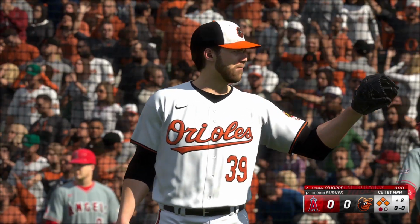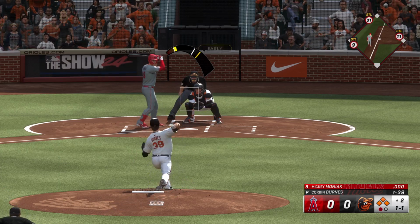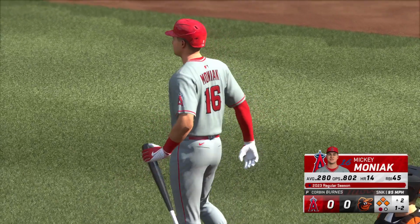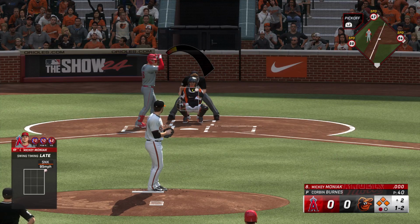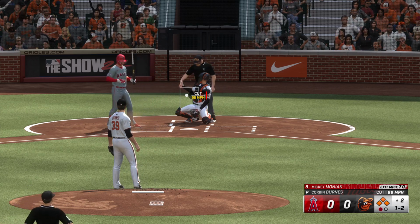Well, the stage has been set for this offense, Boog. It's all about creating opportunities, and this is one of them right here. Mickey Moniak, the next to hit for the Angels. And the righty deals. Knocks that one away, and we'll do it again.